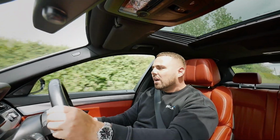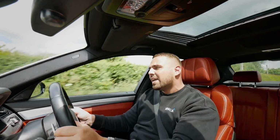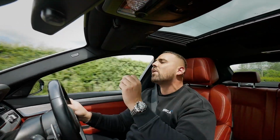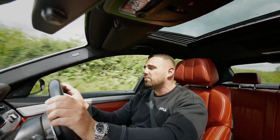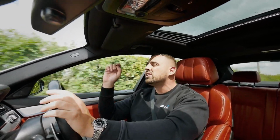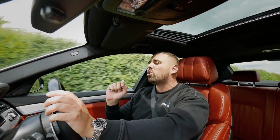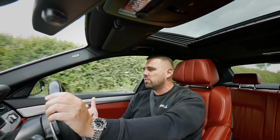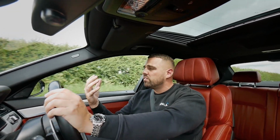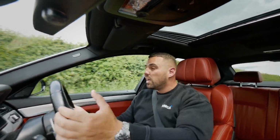Put your foot down and then away you go. Back end is trying to escape again. This is a rear wheel drive only car. Obviously the F90s can double up as a 4-wheel drive. In fact, what's really weird about the F90 is when you put that car in rear wheel drive, it's pointless. It's almost undrivable as a rear wheel drive car. So I always drove it in 4-wheel drive, which this car, it's drivable.